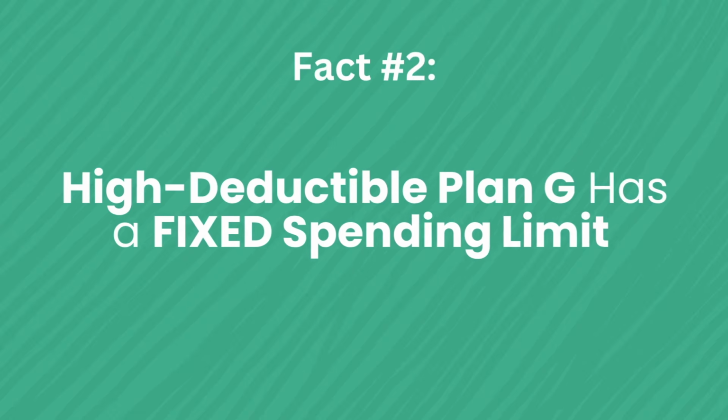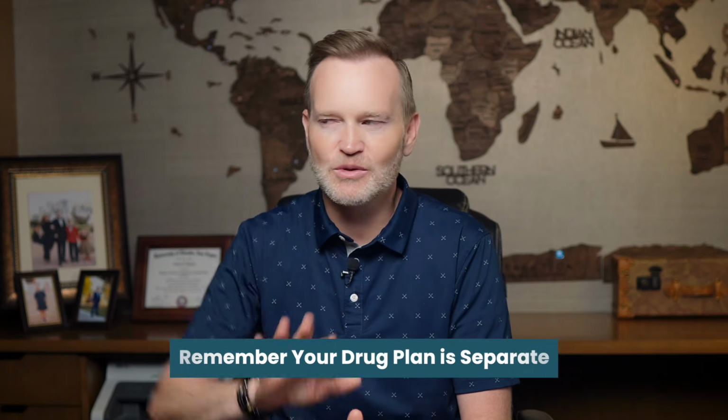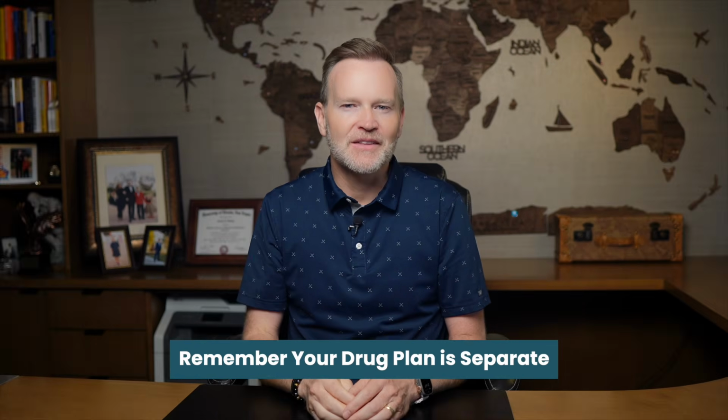The next thing you need to know is how a high deductible Plan G has a fixed spending limit. In 2025, that is $2,870. That's your fixed spending limit. Now, once you have spent $2,870 out of pocket, your plan will take over and you don't have to spend anything else for the rest of the year on your medical needs. Of course, remember, your drug plan is separate.